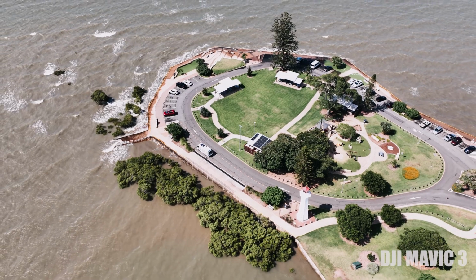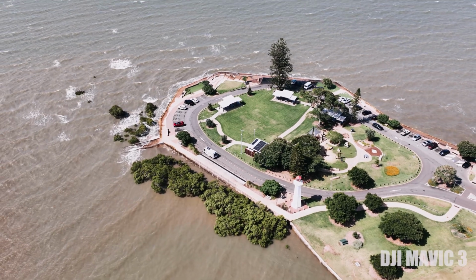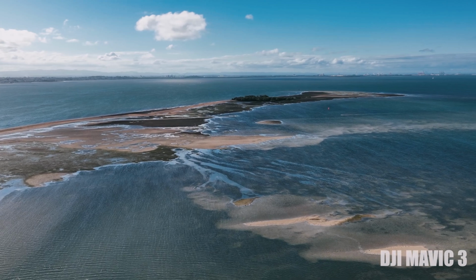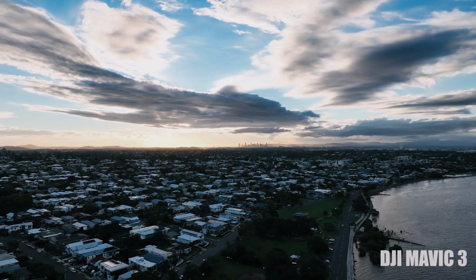Plus it also has that Hasselblad color science. So it's using the same technology of Hasselblad cameras, notorious for being one of the best camera systems in the world. So that's definitely a leap over that 1-inch sensor on the Air 2S.